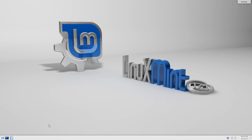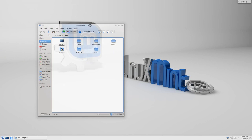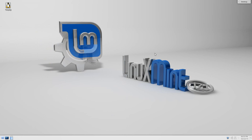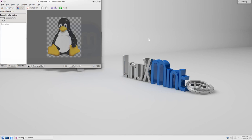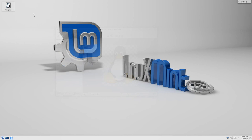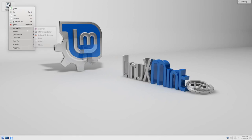So if you prefer the old Windows 7 and below look, as you can see, this looks pretty familiar. I've got a desktop. Here's my file manager. If I wanted to, I can put things on my desktop. So this is basically exactly, I'll just say copy. So now I actually have two copies of this image. See, I can bring it up. If I wanted to, I could even edit it.